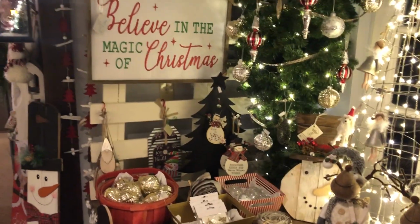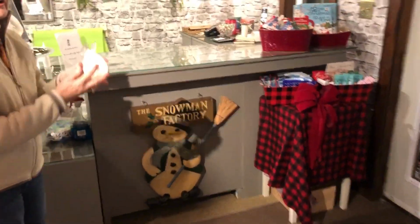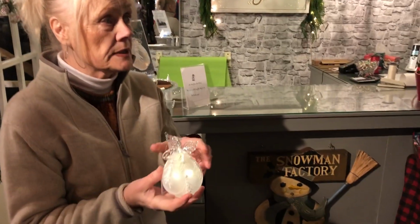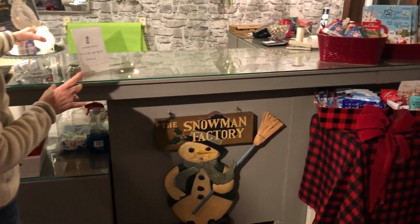And I just wanted to show you Megan's Fairy. Our quantities are getting down with the fairies, but we still have a few left, so we would love to see you with Megan's.